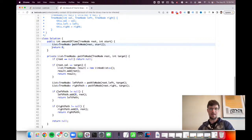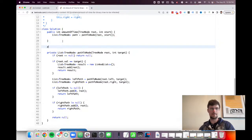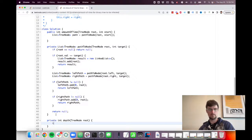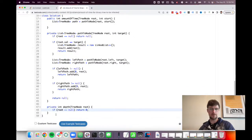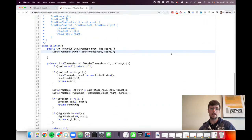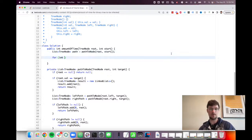I'm going to also implement a depth function. So, return 0, and otherwise we're going to return 1 plus math.max of depth root.left, depth root.right. This is basically going to just find the maximum depth from a given node. So what we can do with this is, again, I want to find the depth from each node, because that's going to allow me to calculate this.